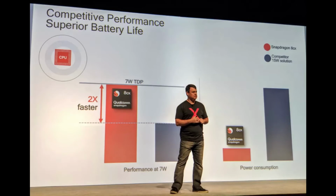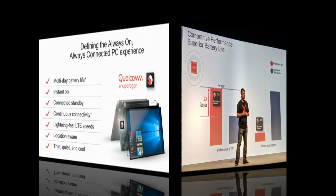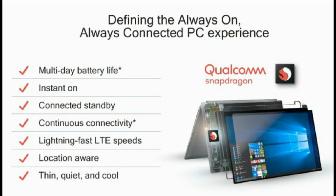Now coming to the interesting topic, that's Qualcomm's rivalry against the chip manufacturers Intel and AMD. Qualcomm has also claimed in its unveiling that the 8CX chip has performance that is comparable to the 15-watt Intel U series processor, the same that you will find in most of today's thin and light Windows powered laptops or convertibles or even in the MacBooks. But the fact remains that Qualcomm's chip will draw less than half the electricity, only 7 watts.